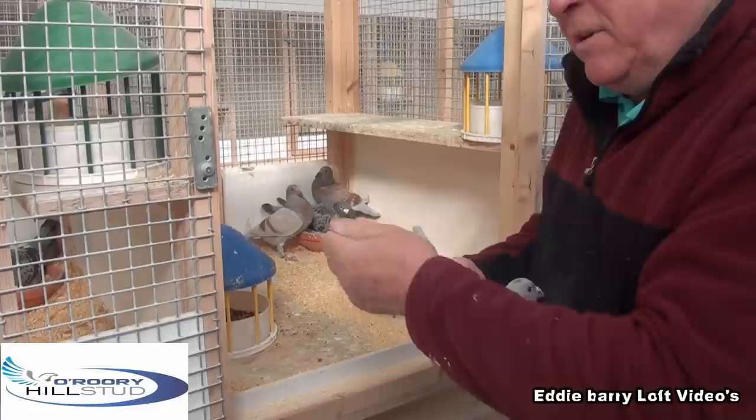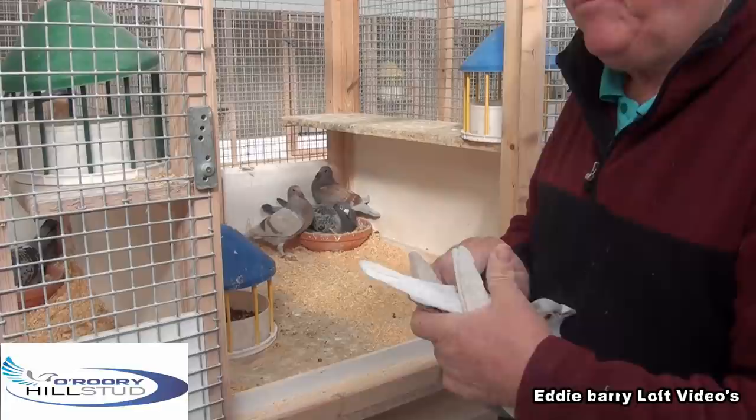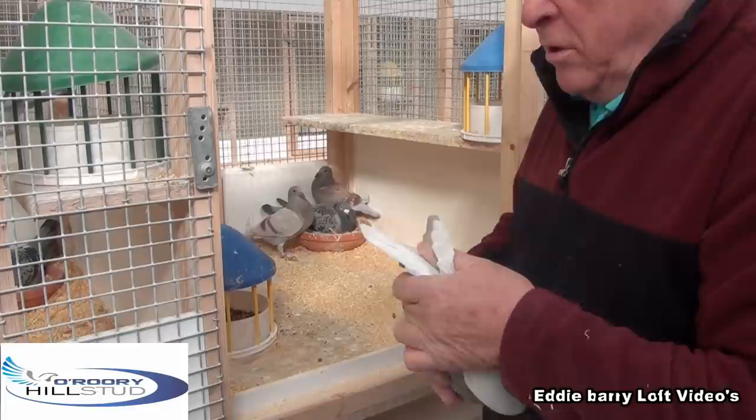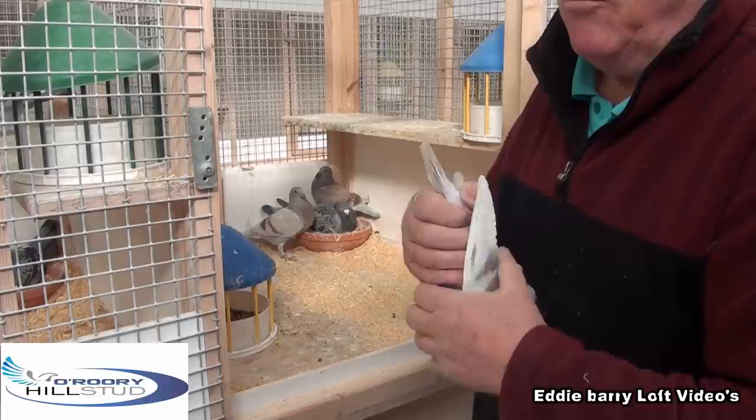A son of him, he only got 3 races for me this year. He was hit with a hawk coming out of Skibbereen as a young bird. And he didn't want to come out of the loft, so I just had to train him this year. Really, he wouldn't fly around the loft. But he ended up in the last old bird race inland.